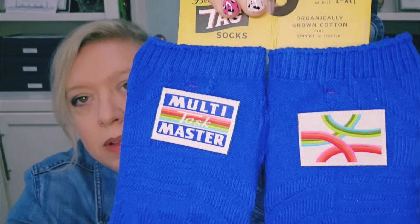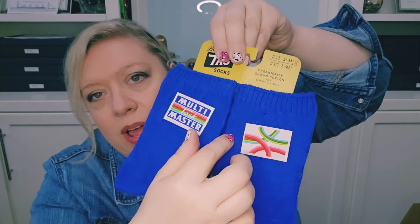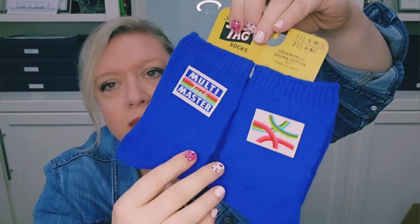Then I had this pair. I thought these were so cool. I've never seen these before. These are called blue tag socks, in a small medium. They are organically grown cotton, and fit a women 5 to 9, a man 4 to 8. These are in a very bright blue, and it says multitask master, with little emblems on it. I thought these were super cute. It's just one pair, even though they're on 2 different things. They are organically grown cotton, so on this pair I'm going to keep it the same and just say $3.